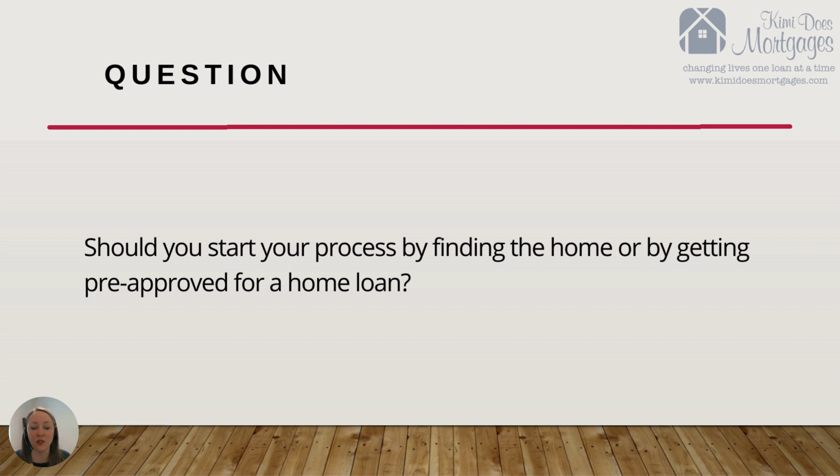The reason is because we want to make sure that the purchase price that you are shopping in is in fact the purchase price that is going to fit your budget, and that we don't start shopping in a price point of homes that's going to yield a payment that you're not going to be comfortable with, or that you don't qualify for. So it's always best to work the numbers first.